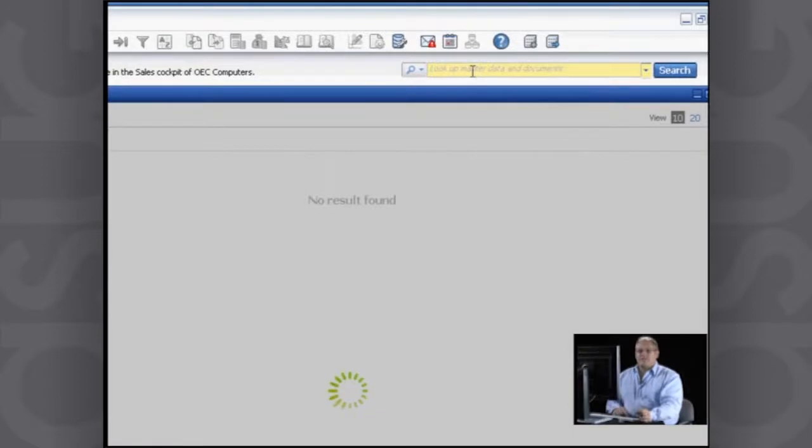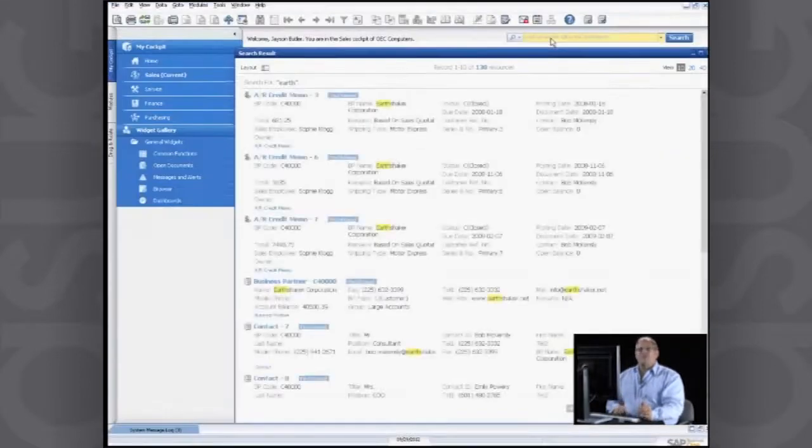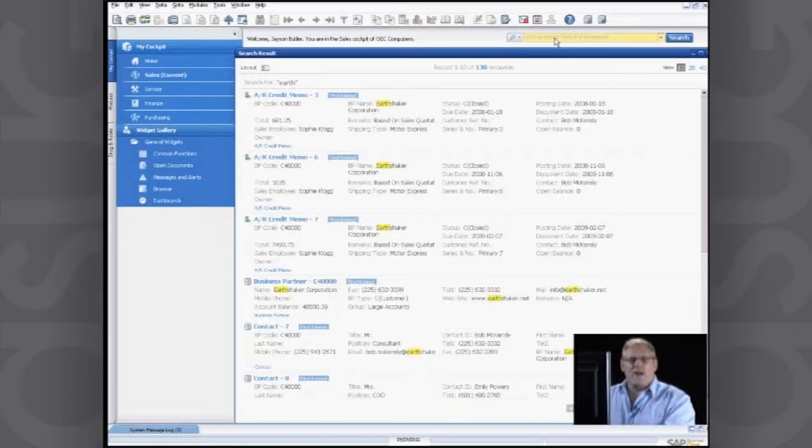What do you now see? Well, with the enterprise search, because of the power of that back-end HANA database, it has searched throughout the entire Business One application for any instance of that word Earth, whether it's in a customer, whether it's in an inventory item, an invoice, wherever it is inside the system, it's just retrieved it all back. So you can see how quick that was.